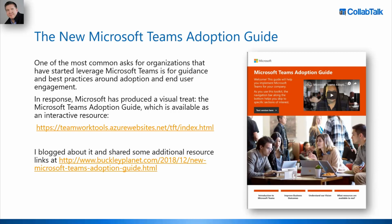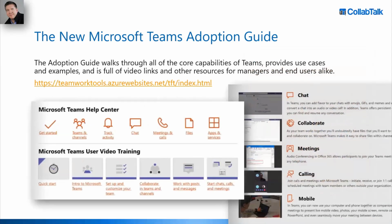Now, certainly there's great content out there from the community, the MVP community, from various vendors, solutions, training programs, things like that. But what's great about the adoption guide is that it centralizes a lot of those Microsoft resources and identifies case studies. In fact, if I forward the slide here, you'll see it. Over on the right, that graphic walks through the core capability within Teams: chatting, collaborating around content, meetings, calling, the mobile experience, as well as the videos. On the left side, the quick start guide gives the introduction of the basic capabilities, how to set up a team, how to go in there and utilize all the capabilities. It's just a fantastic all-around resource.